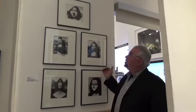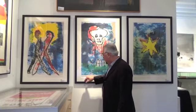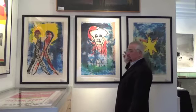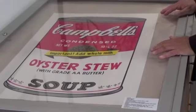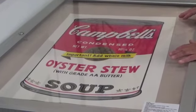We have a set of 5 Ouijas from the 50s that are vintage works that are quite remarkable. And here we have 3 different works on paper by David Bowie from 1975. He made these editions of 50, and this one is Lovers, Death, and Star. Here we have a never seen daylight till now, beautiful, amazing condition soup can from 1969 by Andy Warhol.